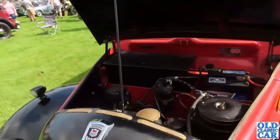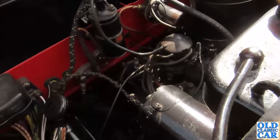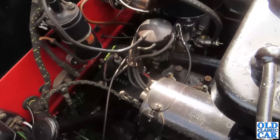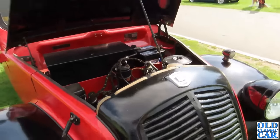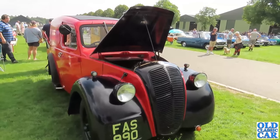There's the bonnet up, so we can have a look at the little engine, a 918cc side valve engine. This was the engine that made its way into the first of the post-war Morris Minors, a 1948 Morris Minor, the low light as they were called. That's the engine there. Fitted to the Z van and also the Morris 8 Series E. We saw a Series E Tourer coming in before.